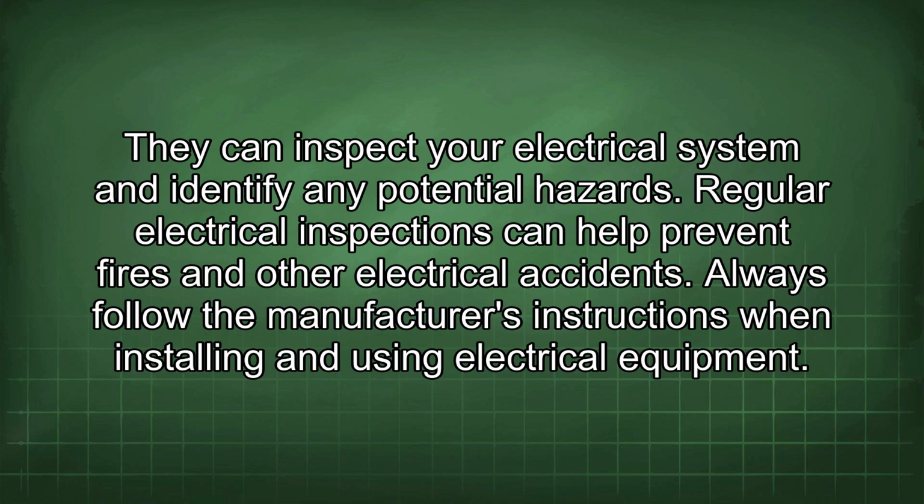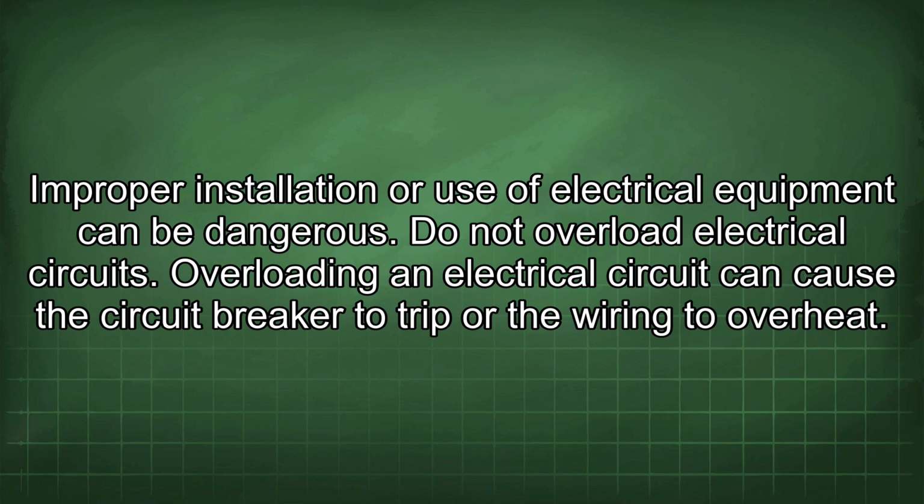Always follow the manufacturer's instructions when installing and using electrical equipment. Improper installation or use of electrical equipment can be dangerous. Do not overload electrical circuits. Overloading an electrical circuit can cause the circuit breaker to trip or the wiring to overheat.